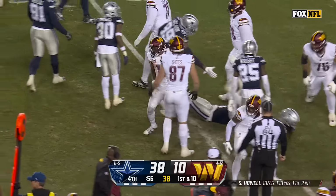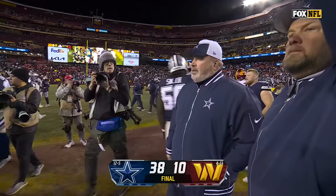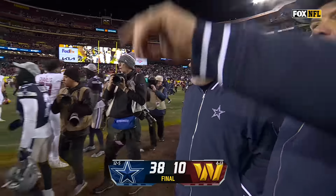Yeah. Cowboys pick up their 12th win. They're NFC East champs again, and they've got at least one home game. The number two seed locked up in the NFC with a 38-10 win.